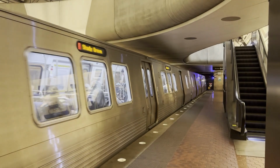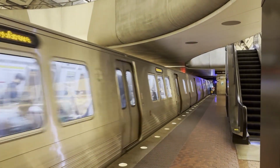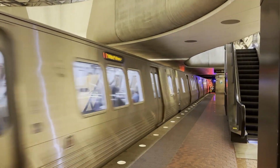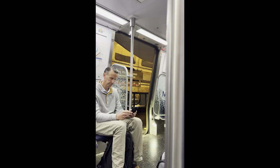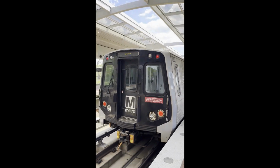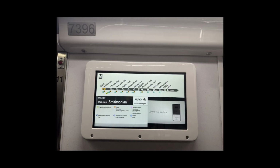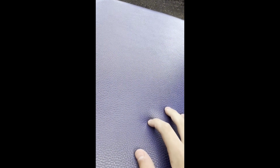The 7000 series is the latest addition to the fleet, built by Kawasaki in 2012 at their Lincoln, Nebraska plant, with some touch-ups at their Yonkers facility. These are the first car since the system's opening to stray from the pale reddish brown and go for a sleek black front, with much more rounded curves, automatic announcements, these cool LCD displays, and significantly less padded seats.